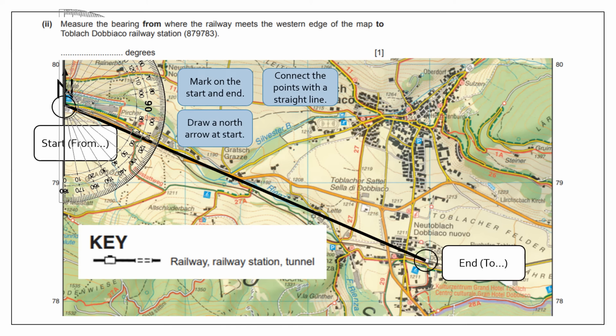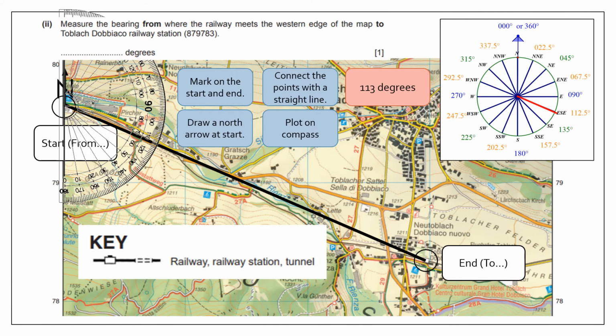North being 0 degrees and you're going around, east being 90, and so you work out whatever it is there. In this case, it's 113 degrees. Now, if the question was asking you then to work out the direction, you would plot that point onto your compass that you drew at the start, and you would work out the direction is whatever that bearing is closest to. So in this case, if the question was asking me to put on the direction, I would write east, south, east, or ESE. But in this case, I just need to write the degrees, so I'm going to put 113.